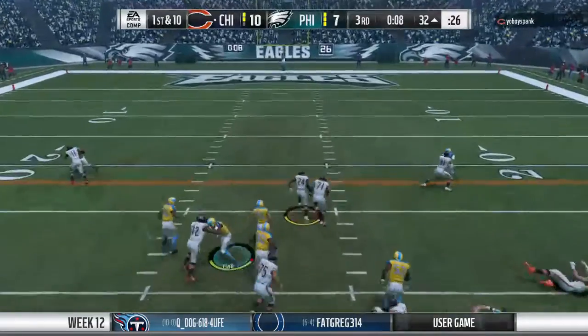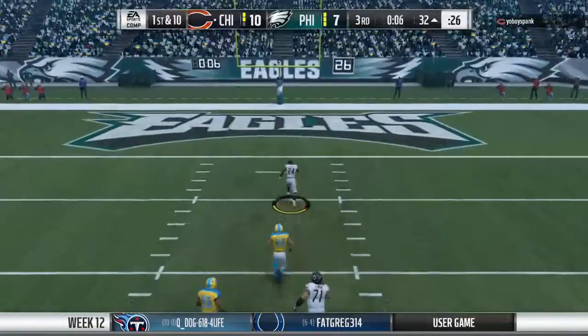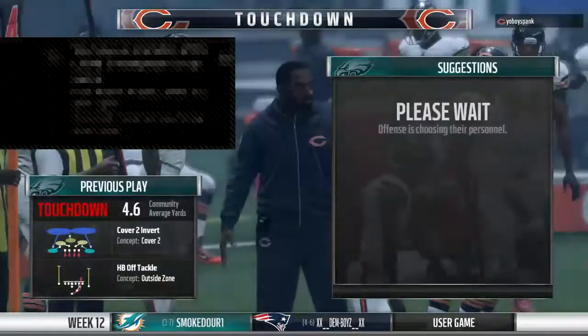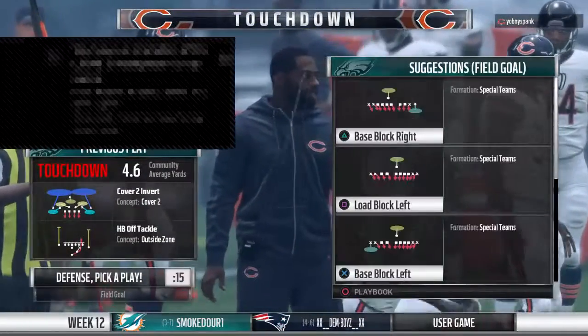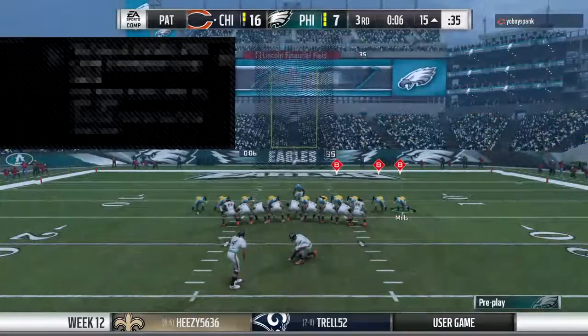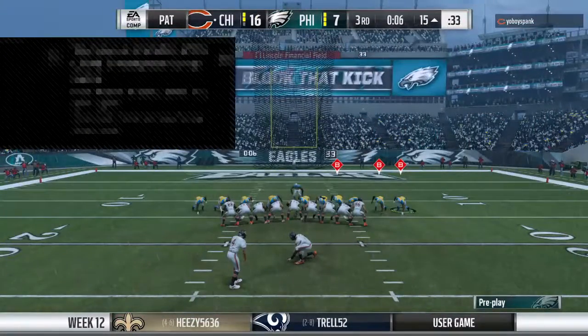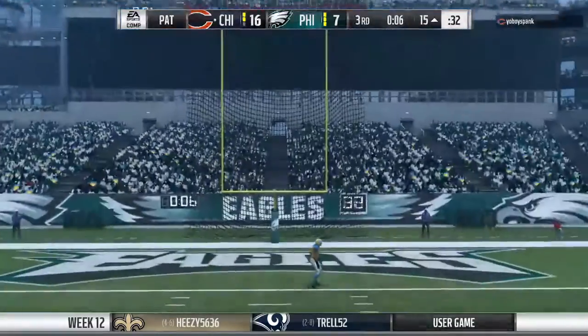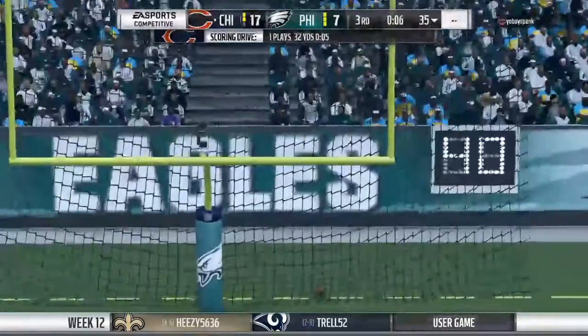On the handoff, this is Howard finding room to the 20. Touchdown, Chicago! Jordan Howard, his 14th touchdown now on the year. And the Bears will extend their lead. Well, this offense only mustered 3 points in the first half on that field goal. They picked up the pace now, 2 third-quarter touchdowns.